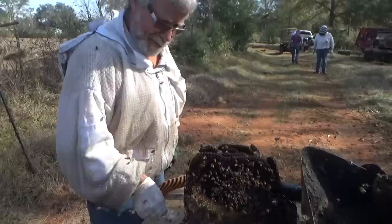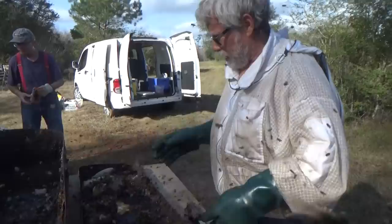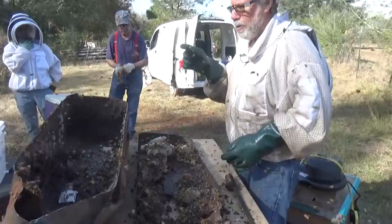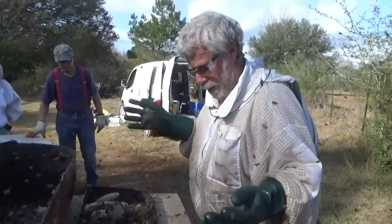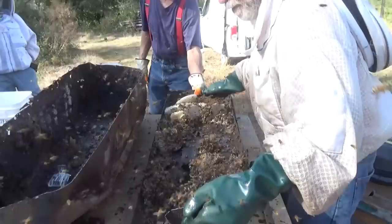All right, we got our queen right here. I'm going to just put it back in here, let the other bees find her. Normally I would want to keep all this honey, but there are so many robber bees out here. I'm just going to take this and put it in the woods and let the wild bees around here have all this stuff. At this point, it's pretty much pointless for me to vacuum anymore due to the amount of robbers. So we're going to grab our queen, put her inside the truck, and head up to Sarah and Dennis's, and we're going to set these bees up.